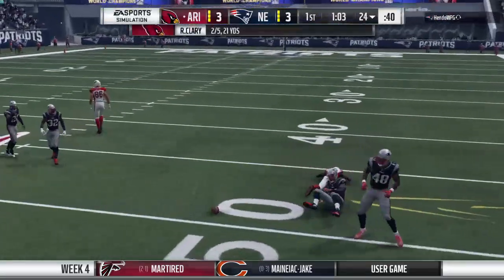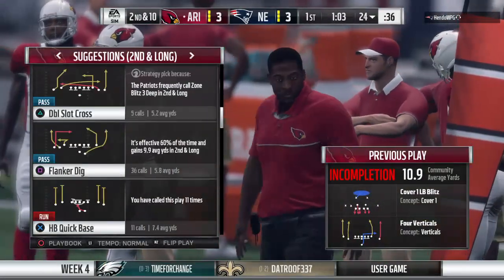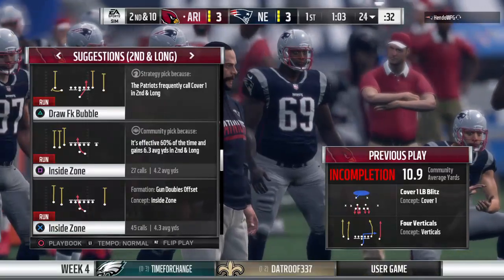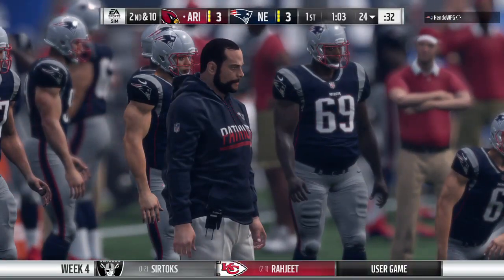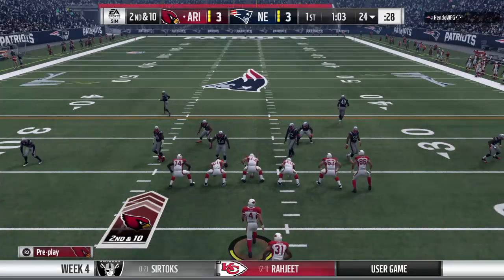And that is incomplete. The positioning here is key. As a defensive back, you're taught 99% of the time, make a play on the football. But in this case, making a play on the man was all the difference. That's what forced the incompletion. And on the outside, they're playing press coverage.